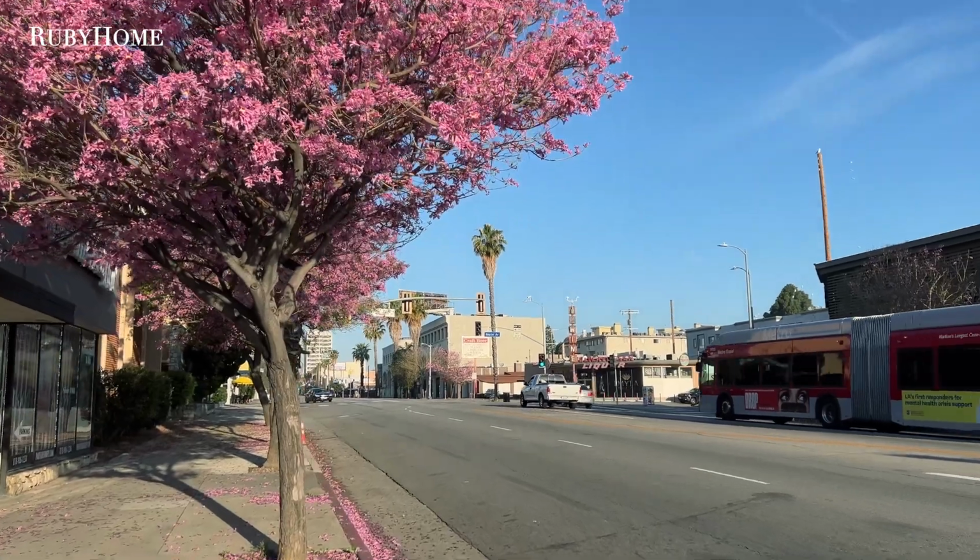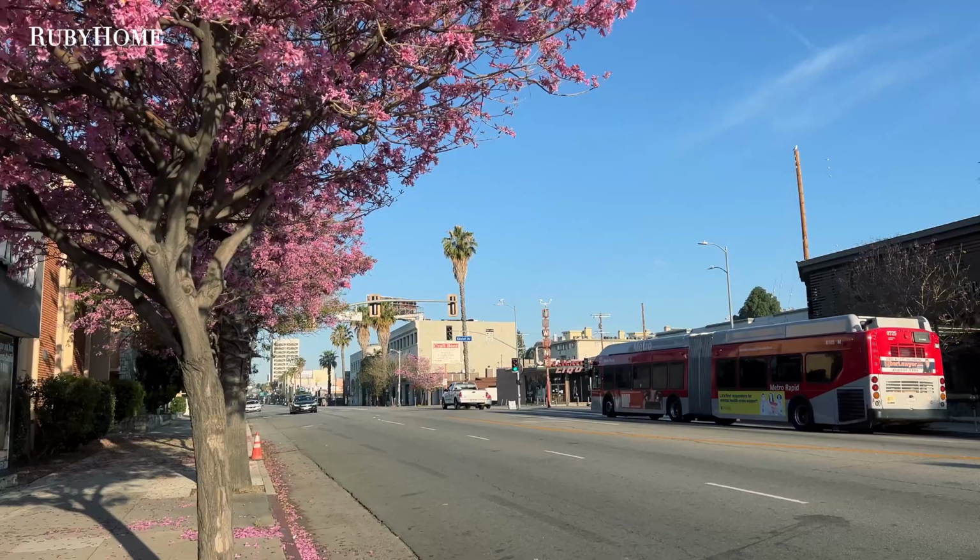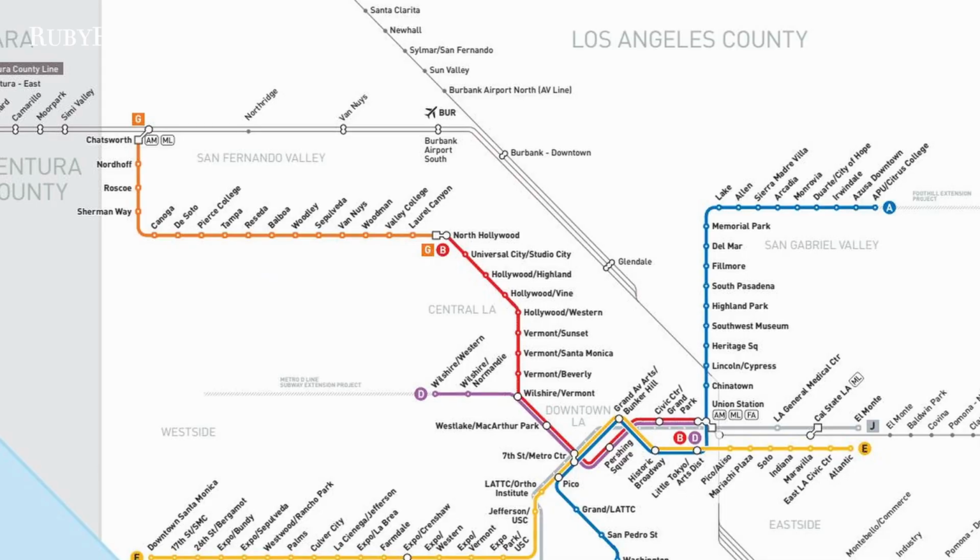The Metro Orange Line is a bus, but it has its own lanes, and it connects Sherman Oaks to the greater LA transit system. It's a great way to avoid the valley's notorious traffic, especially during those early morning hours. Plus, it connects to the Red Line for those heading into downtown LA. I have a really close friend who commutes from Van Nuys to downtown LA on Metro, and he loves it.